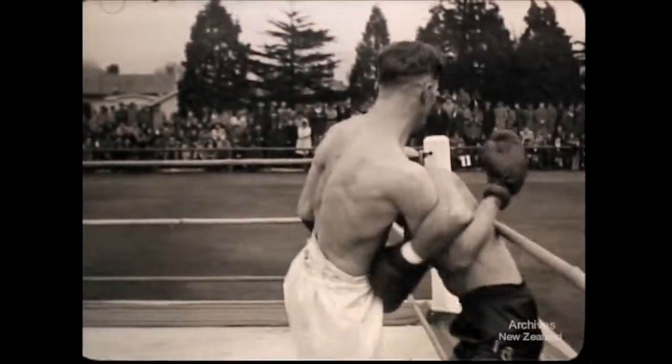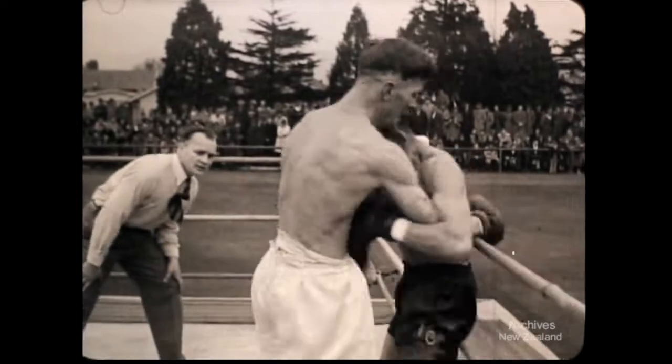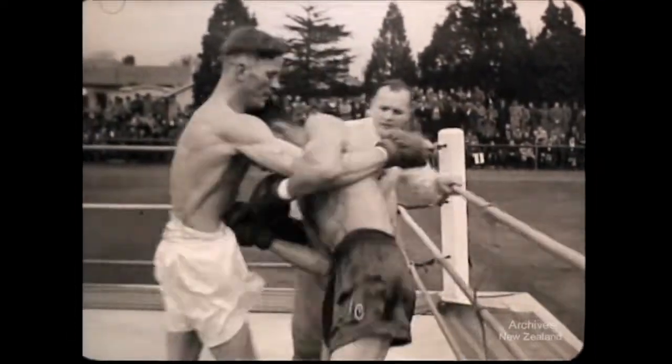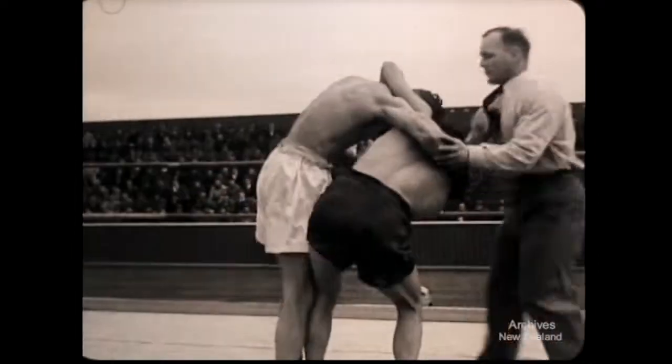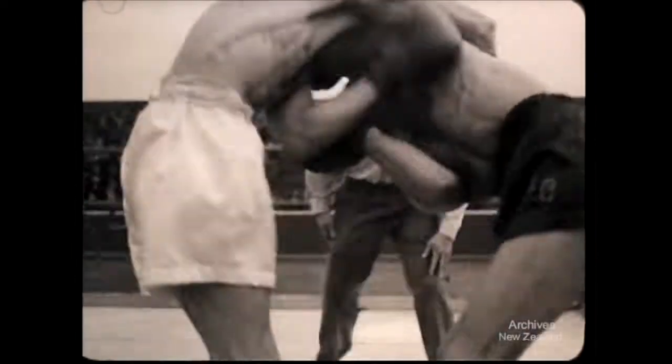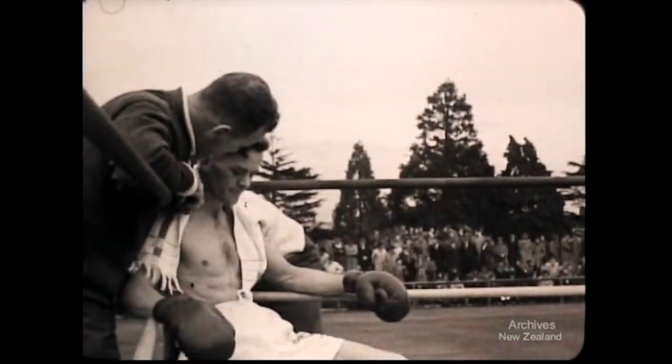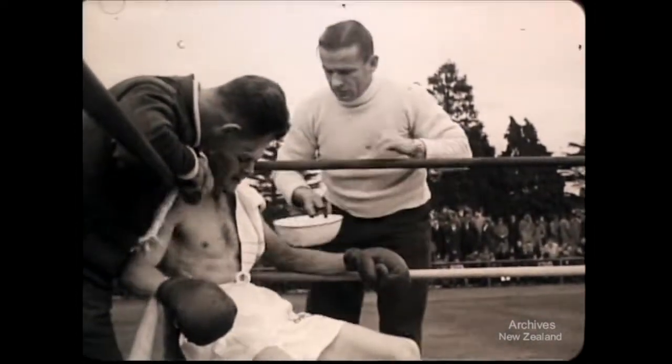They box cautiously at first, and there's a good deal of clinching. Sometimes it looks more like a wrestling match till you get a closer view. Both men are rocking in hard body jabs. At the end of the round, both boxers are breathing hard, but Peterson's more muscular body is taking the punishment easily.